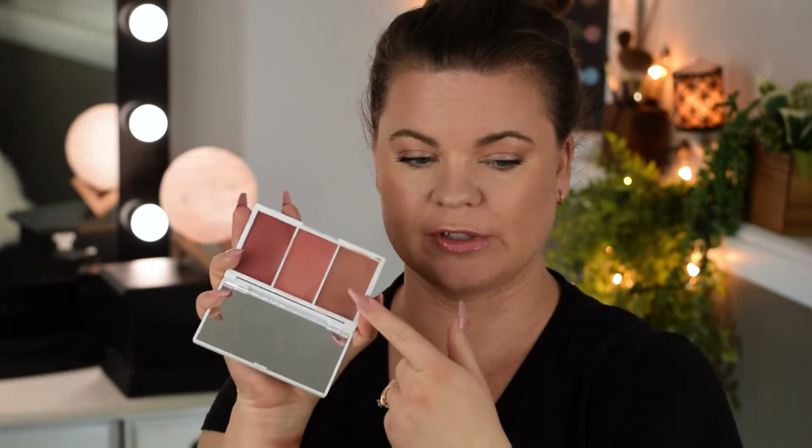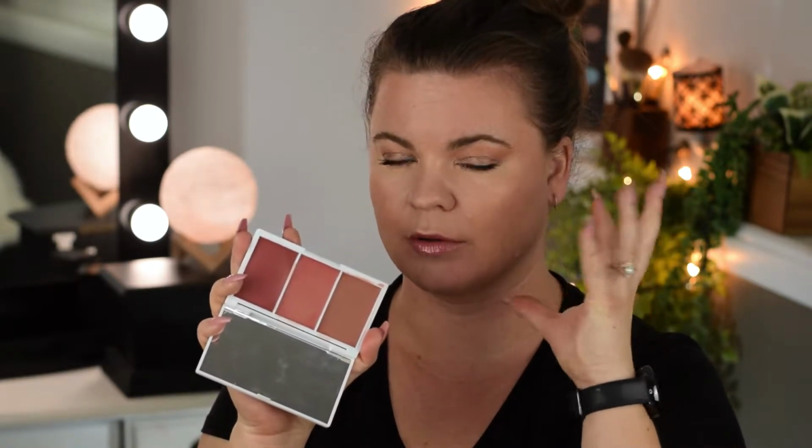Oh, Primrose Cheek Palette. I thought I was going to get away with using this shade as my bronzer slash blonzer, whatever you want to call it, but I didn't. I ended up having to go ahead and dip into my Soul Bronzer as well.